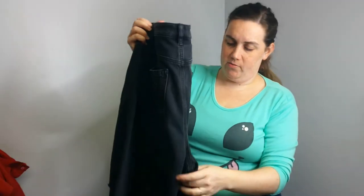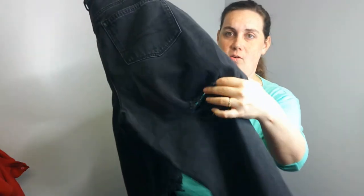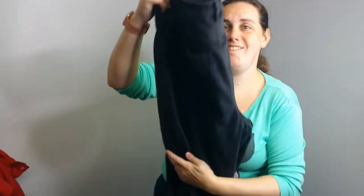These are good. I was thinking of trying them on myself, but I really don't think I could handle this hole right under my butt cheek. Some teenager will want those.